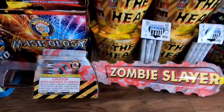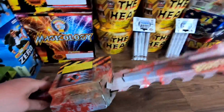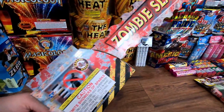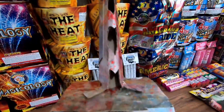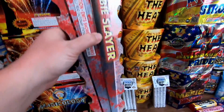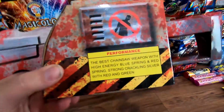Besides that, we got the Zombie Slayer handheld fountain by Canon brand. Another one of the wife's decisions to pick up. Obviously, you got the fuse up top. You hold it in your hand. It's like a chainsaw, kind of like the swords. I know these rolled out a couple years back, so they're just making different versions of them. You'll notice inside there's just a tube that runs all the way up it. I think the fountain effect goes probably to about maybe here. It doesn't last too long on these, but the wife wanted to get it, so we decided to check it out.